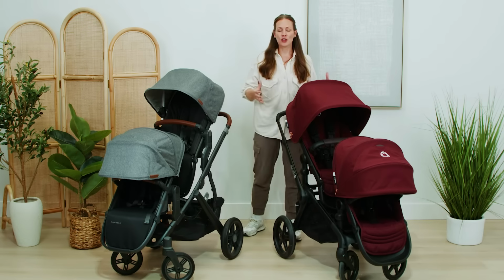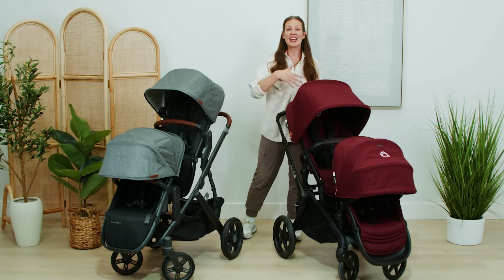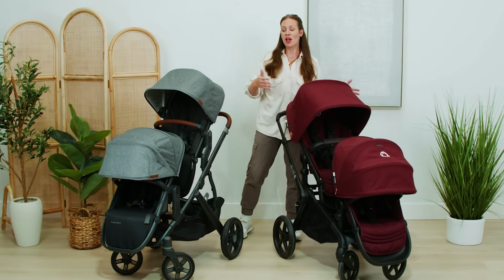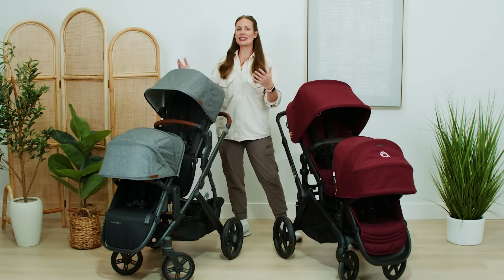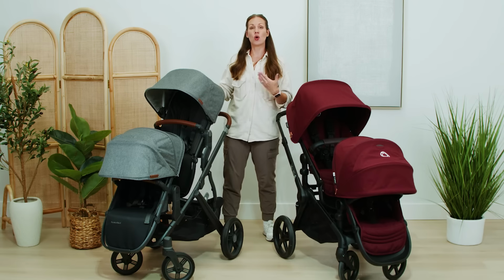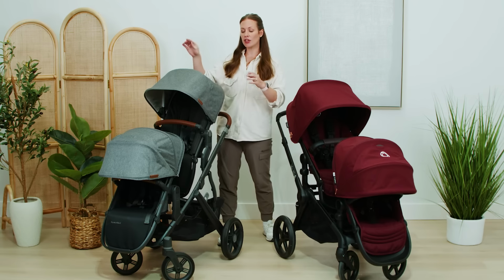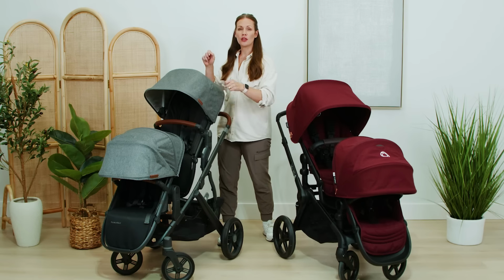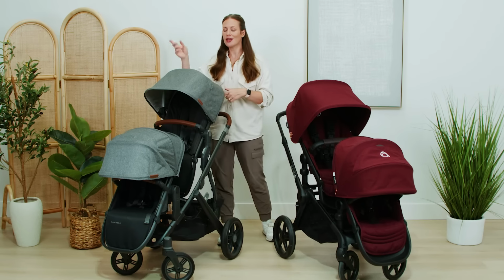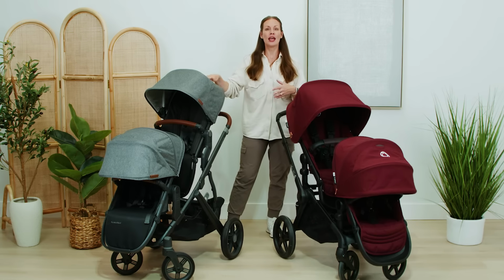So your Bugaboo Kangaroo is more so focused on starting out as a single stroller and then becoming a double stroller with the introduction of a sibling. Your UPPAbaby Vista is same but different because the UPPAbaby Vista is designed to also accommodate twin families. So you can accommodate twins by having either 2 car seats on the upper and lower adapters or 2 bassinets on upper and lower adapters. Again, click over to the full product review to see those modes.